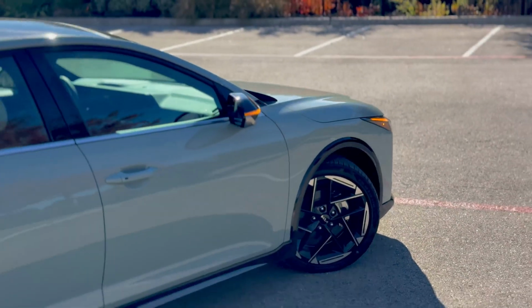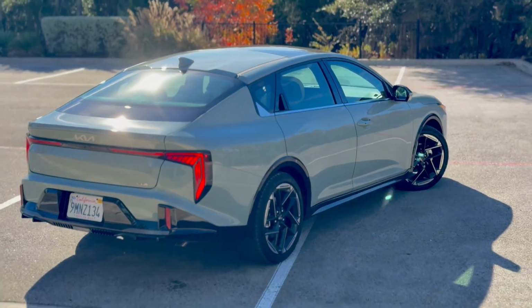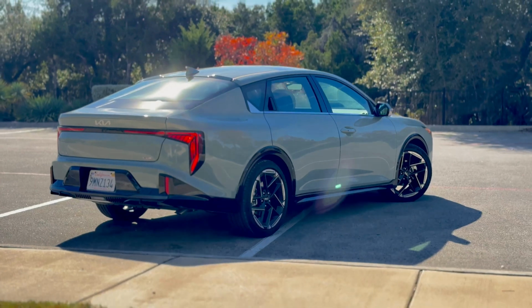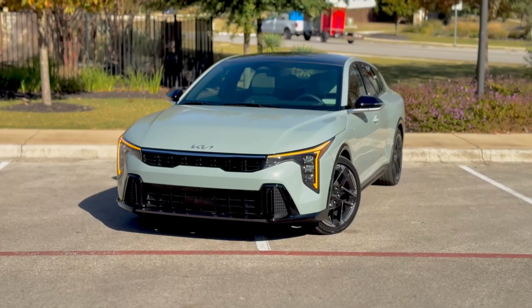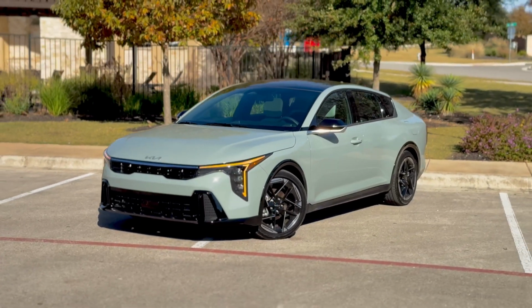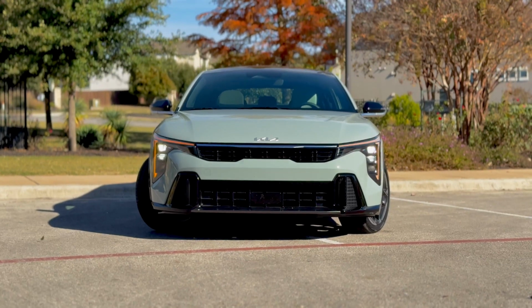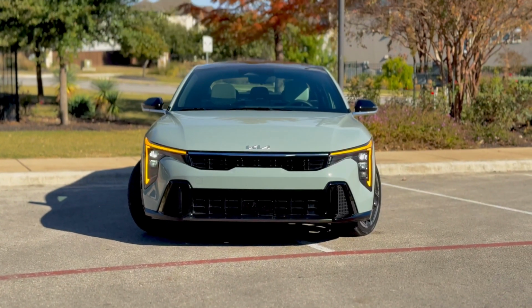Otherwise, it is a very cleaned up look that the brand is very proud of, and they say you're not going to want to look away. It is very striking and looks unlike anything else in the segment. It definitely sets itself apart. And another thing I will say about those star map lights is it really emphasizes just how wide the vehicle is. It has the largest footprint in the segment.